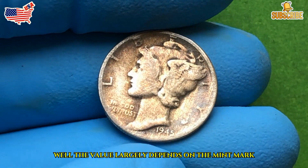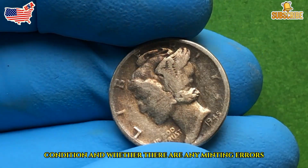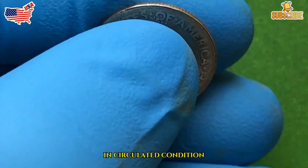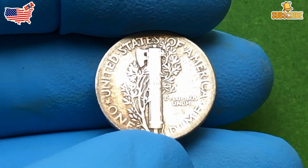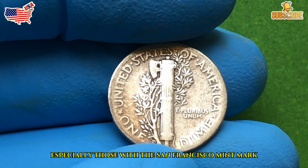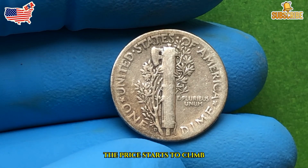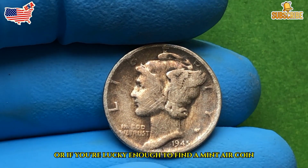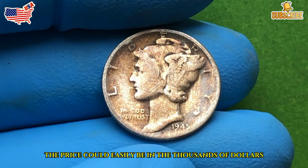So, just how much could a 1945 silver dime be worth? Well, the value largely depends on the mint mark, condition, and whether there are any minting errors. A 1945 silver dime in circulated condition is worth anywhere from $5 to $15. But when you start talking about high-grade coins, especially those with the San Francisco mint mark or any rare minting errors, the price starts to climb. For a 1945 silver dime in exceptional condition, or if you're lucky enough to find a mint error coin, the price could easily be in the thousands of dollars.